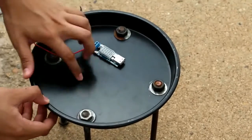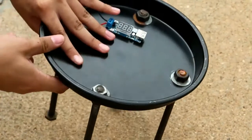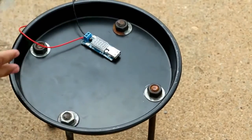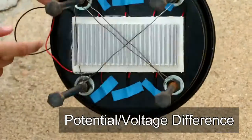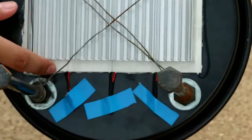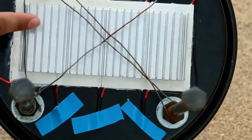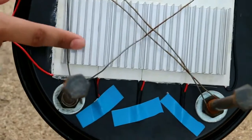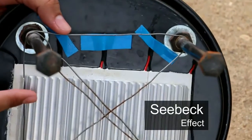The way this works is when temperature rises on one side, electrons will relocate from the hot side to the cold side. The temperature difference will create a potential voltage difference as the system is connected in series. The reason for this is to gain enough voltage for the process to function. This phenomenon is what we describe as the thermoelectric effect, or the Seebeck effect.